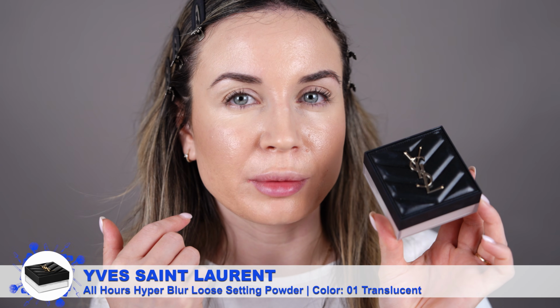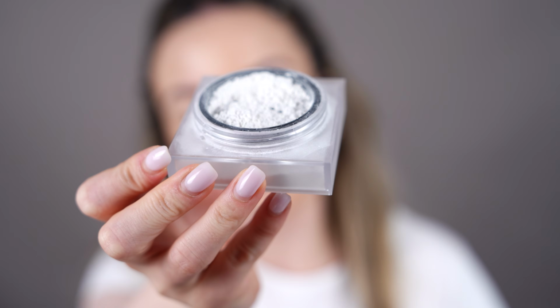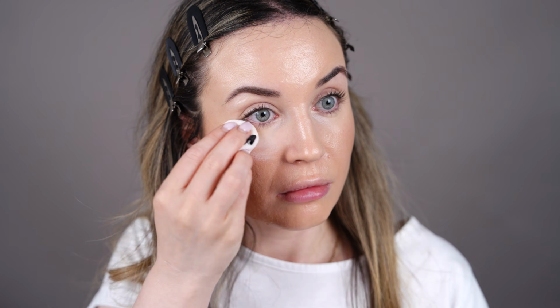I'm going to set this side of my face first. And this is how the foundation looks with and without the powder on. I definitely prefer this type of finish on my skin, but I have a feeling that the foundation will get glowy very soon. Now I'm going to apply the powder on this side too.